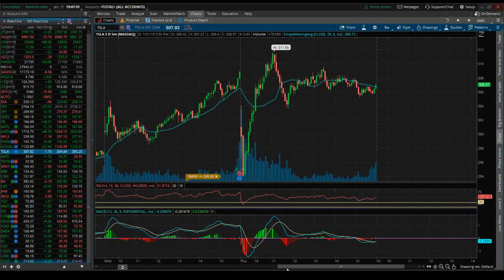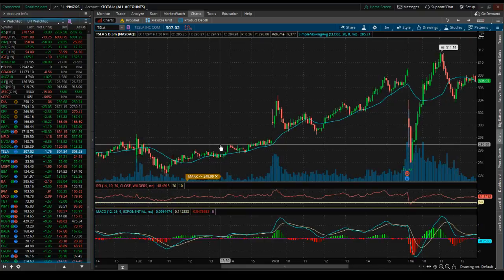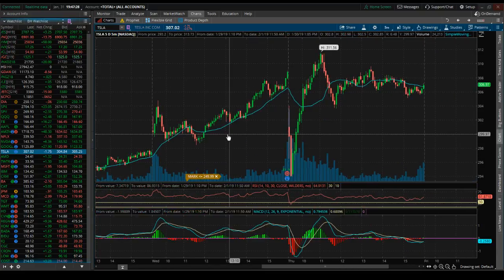And then same here. Look, this crossed over. MACD's crossed from green to red, break through the moving average, right? And possible short right there. But then it came back up and touched it, so it would have been a stop out on the short side. So you just have to find which moving average works best for the stock that you like the most and the time frame that you like to trade.